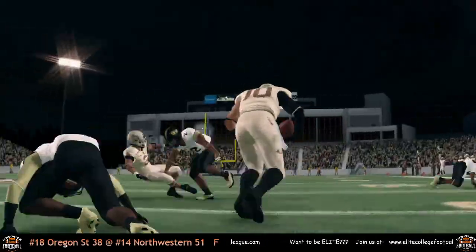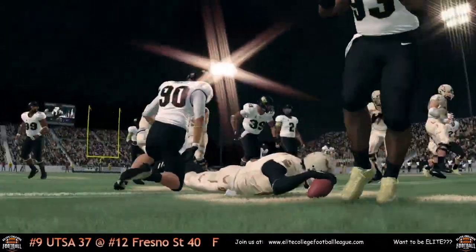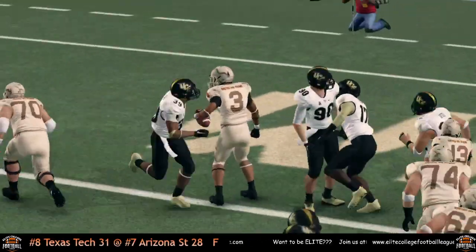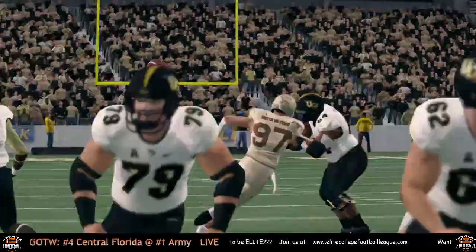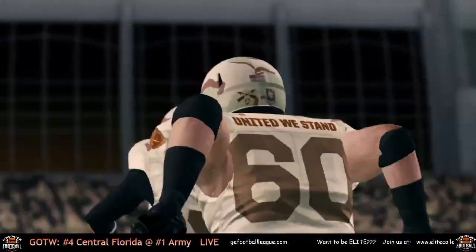David Pollock and I here in the studio to break down everything that just happened in your game. Both of these defenses are opportunistic. They're very good at forcing turnovers. But both quarterbacks, David, have done a very good job while trying to maintain an aggressive mindset. They haven't forced the ball. The runners have done a good job keeping it put away.